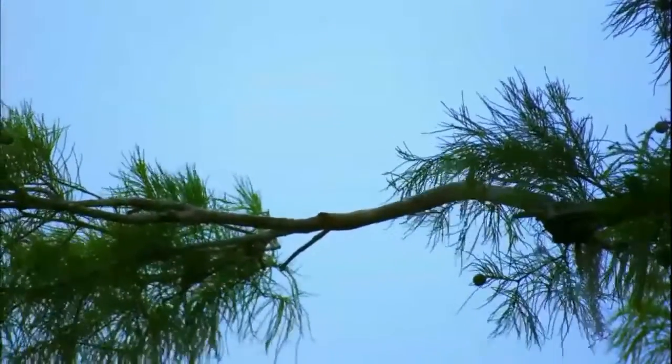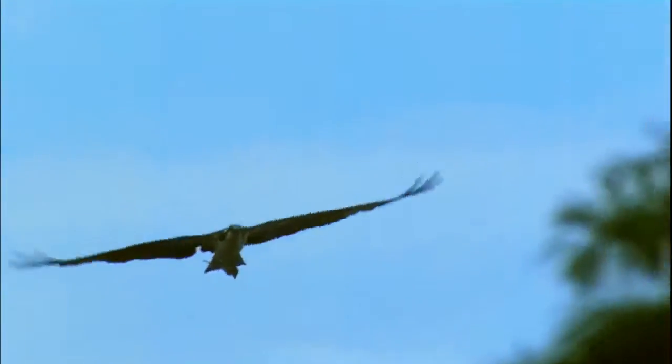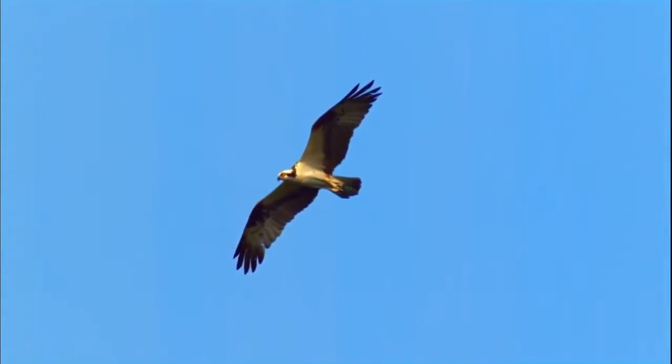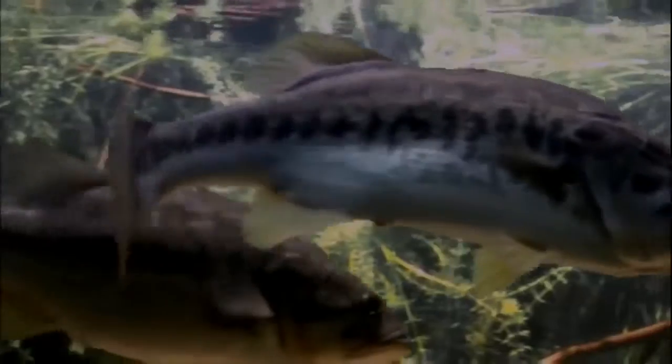It's a task for which this imposing predator, one of the largest and most powerful raptors, is well suited. 6-foot wingspan, binocular eyesight several times more acute than humans, sharp talons half as long as a grizzly's claws. Once an osprey spots something swimming in the water, its most exquisite act begins.